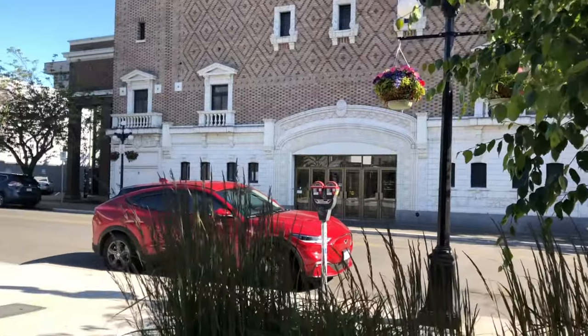Right next to the Royal Theater here. I'm gonna sell that place out one day doing comedy. Make sure you get your tickets when they become available.